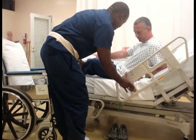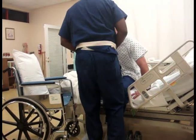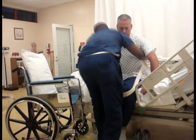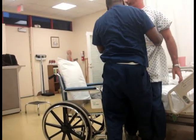When transferring a patient from the bed to a wheelchair, use the gait belt and assist the patient in standing and pivoting and in seating them into the wheelchair to prevent falls.